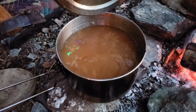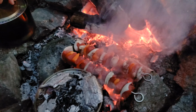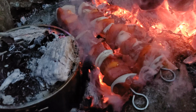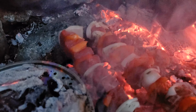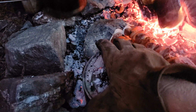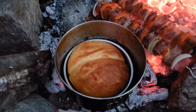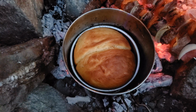Oh yeah, look at that. Nice. So we're finishing up the last couple of kabobs. And these things are outstanding. Okay, we're gonna check on the rolls. I think they're about done. Oh man. Oh man, look at that. I love these little Stanley pots. These things are just so awesome.